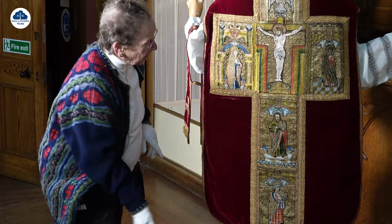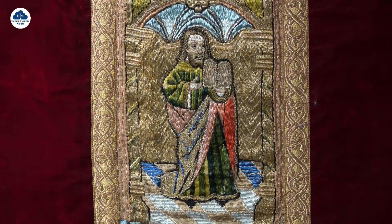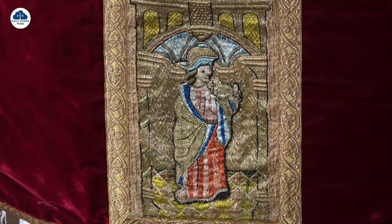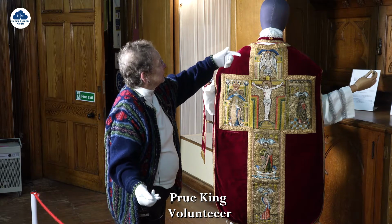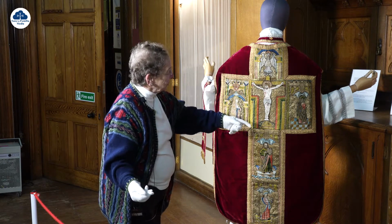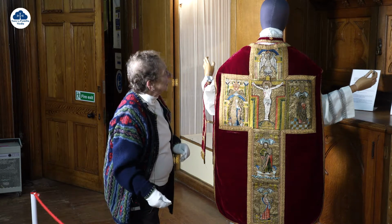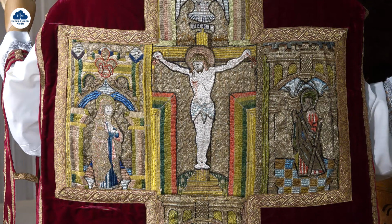The back, we have Moses with the tablets of stone. We have King David with a scroll of the Psalms. Our Lady, the pelican, or is it the dove? I'm not quite sure which. And the crucifixion and St. Andrew. Again, a lot of the background is gold diaper couching.